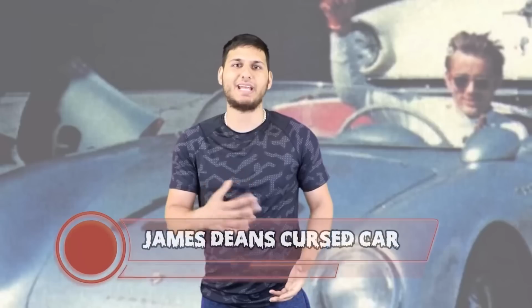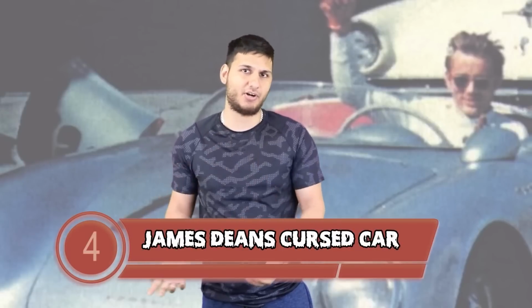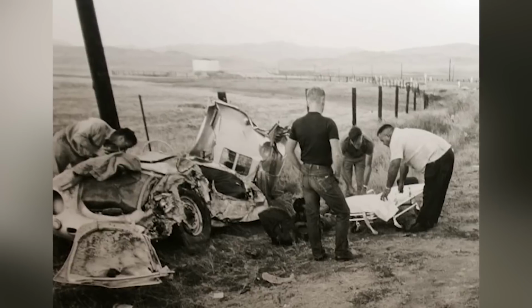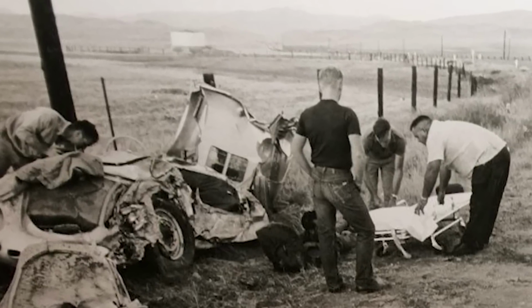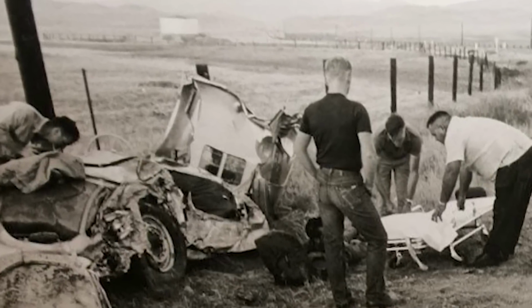Driving into number 4, we have James Dean's cursed car. This was a 1955 Porsche Spider that was cared for and loved by James Dean. You would think that this car was properly taken care of and it wouldn't be cursed, right? Well, that's not the case here. Apparently if anyone gets into this car, they would be found dead within a week, and that's exactly what happened to James Dean. He was found dead inside of it, but things get even more creepy.